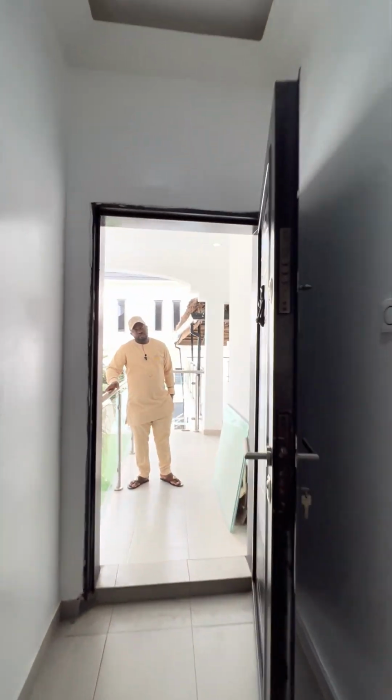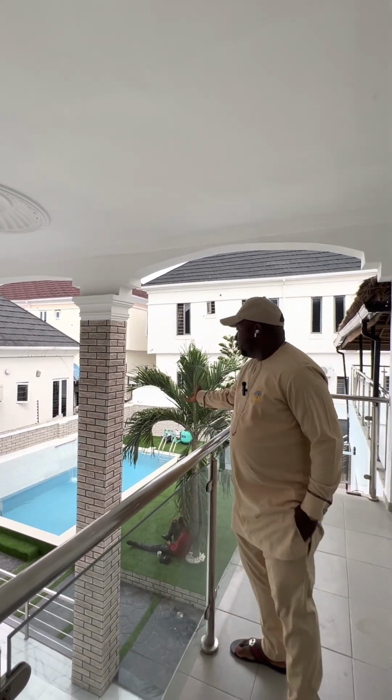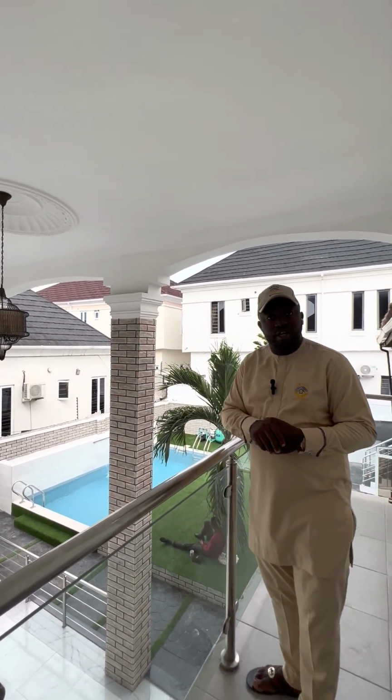So like I said, it's a 5-bedroom, fully detached duplex built on 800 square meter. You can see you have the swimming pool, very special swimming pool. You have the bush bar, the penthouse, compound space for close to 6 to 7 cars and lots more.